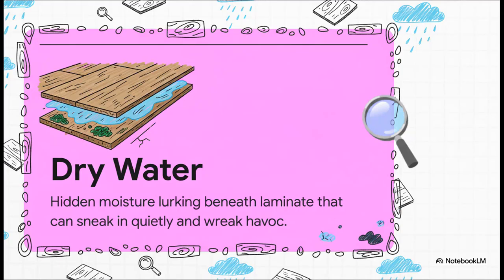I know what you're thinking. Dry water? That sounds like a total contradiction, right? But believe it or not, in the world of flooring, it's a real term. Kind of like a code name for a really serious problem. Hidden moisture that gets trapped right under your laminate. And we're not talking about some big obvious flood here. No, this is more of a slow, sneaky dampness that just quietly destroys your floors from the bottom up.